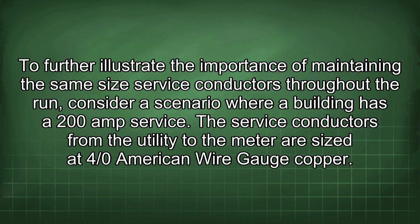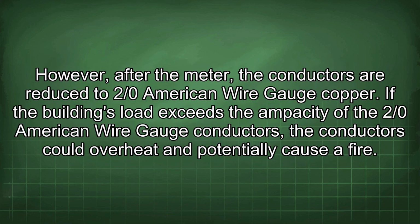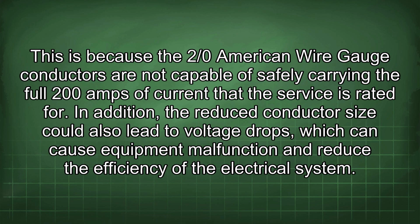To further illustrate the importance of maintaining the same size service conductors throughout the run, consider a scenario where a building has a 200 amp service. The service conductors from the utility to the meter are sized at 4/0 American wire gauge copper. However, after the meter, the conductors are reduced to 2/0 American wire gauge copper. If the building's load exceeds the ampacity of the 2/0 American wire gauge conductors, the conductors could overheat and potentially cause a fire. This is because the 2/0 American wire gauge conductors are not capable of safely carrying the full 200 amps of current that the service is rated for.